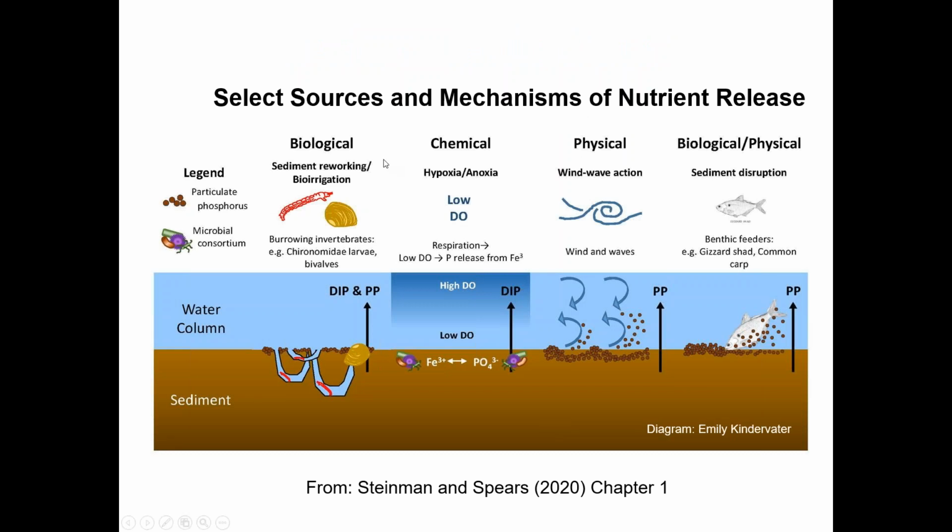What we did was identify 4 major classes of sources for internal loading. One is biological, chemical, physical, and then this combination of bio and physical. And I'll go into this in a little more detail in subsequent slides. But very briefly, for the biological, we use an example here of burrowing invertebrates. The bioturbation basically disturbs the sediment, they rework the sediment, and as a consequence, as the sediment and organic matter gets mineralized, phosphorus ends up being released from the sediment into the water column.